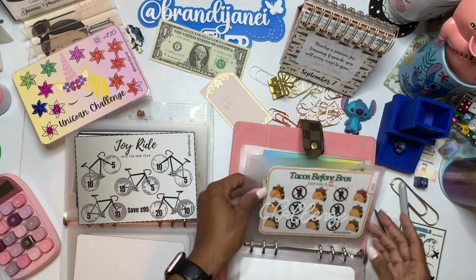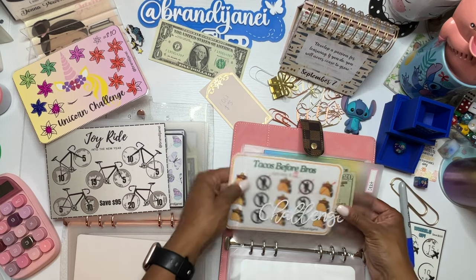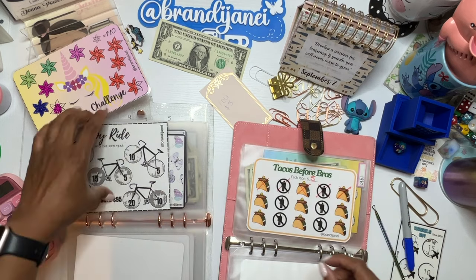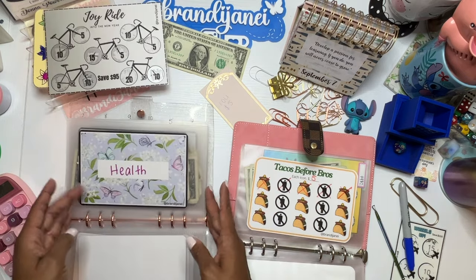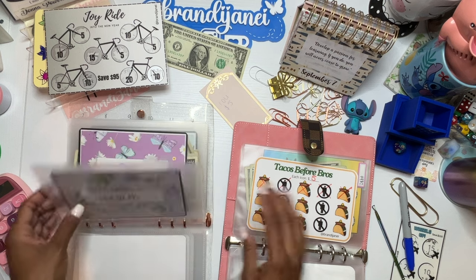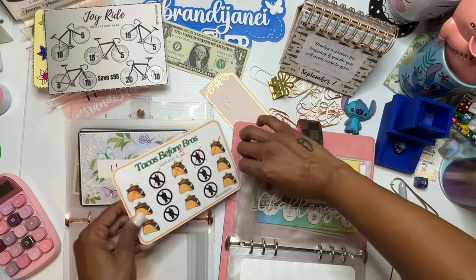All right, tacos before bros. This is the debt one. And this, oh no, I didn't do, why does it say debt? I didn't do debt. I mean, I did do debt, but I did that separate. So we're not gonna put anything in this one.